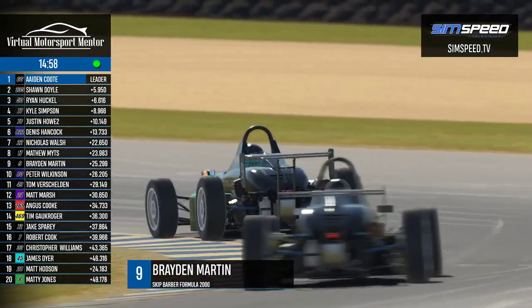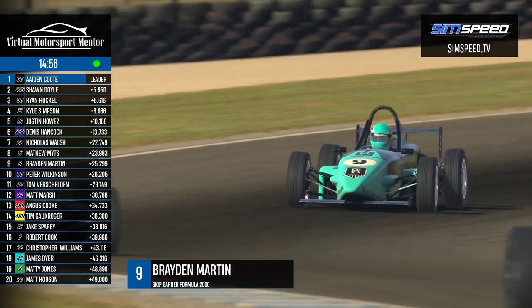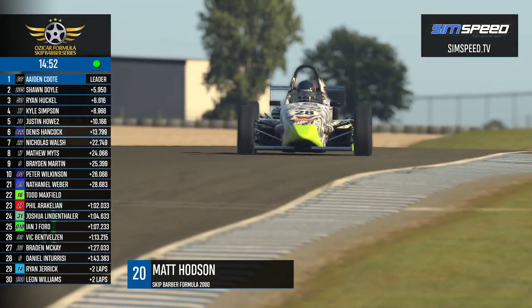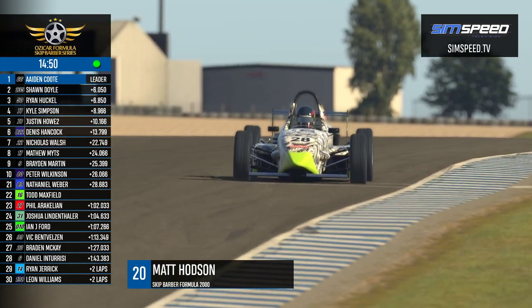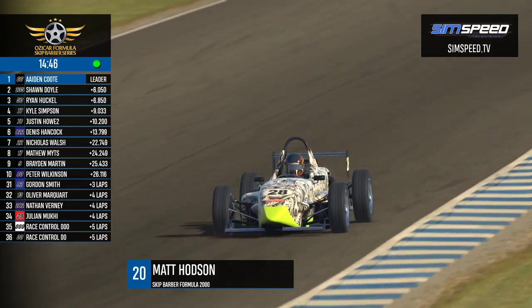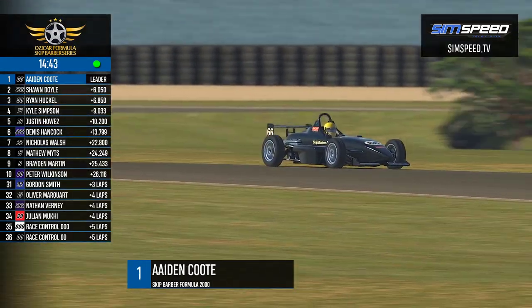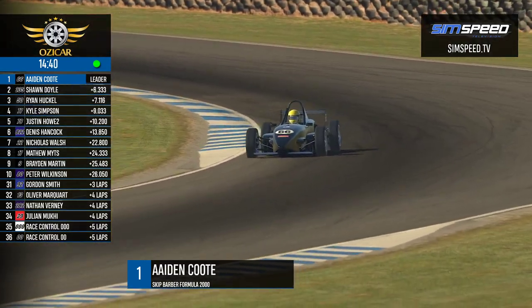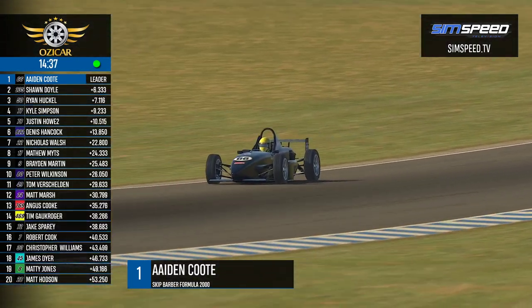You just saw there Wilkinson losing out to Martin up at the first corner as Martin went by. So Matt Marsh has now got 2 seconds to the car in front, which is Thomas Sheldon, who's up 25 spots. And he's got 4 seconds over the car behind.